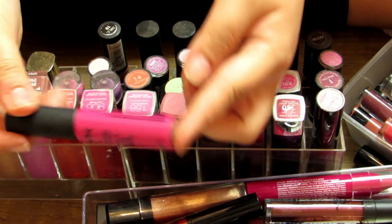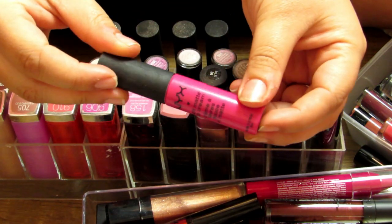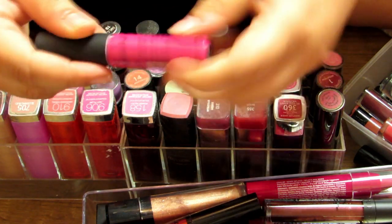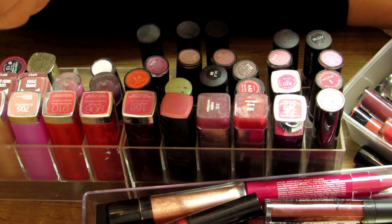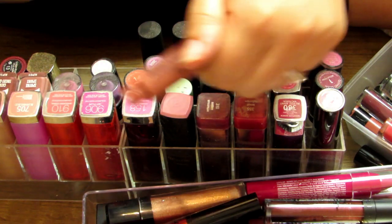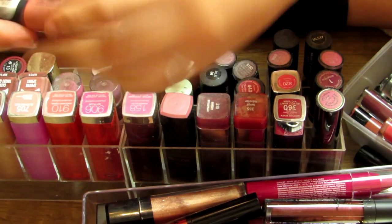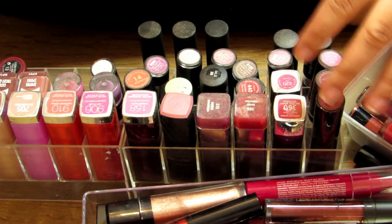NYX Soft Matte Lip Cream in Addis Ababa. This used to be my fave ever. So, I think I will keep this one because it is one of my old favourites. Again, NYX Soft Matte Lip Cream in Cannes. That is a really pretty colour. I think I'm going to keep that. By the way, all my makeup I buy myself. I don't get sent anything.